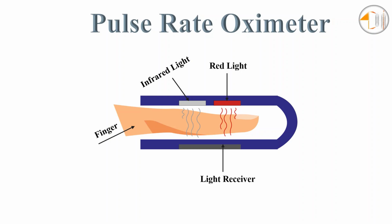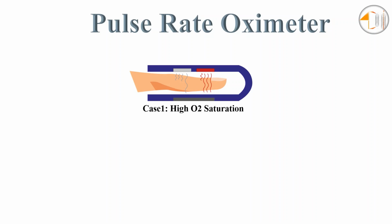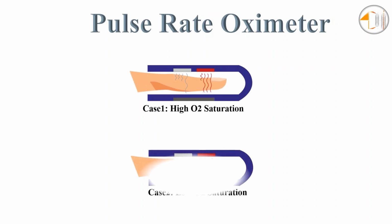So consider a case in which at the receiver end, red light is more than the infrared light. That means infrared light has been absorbed more by the finger than the red one. Thus the amount of oxygenated hemoglobin is more in the blood. In the second case, if infrared light is more at the receiver end, then red light has been absorbed more. So the deoxygenated hemoglobin level is more in the blood.